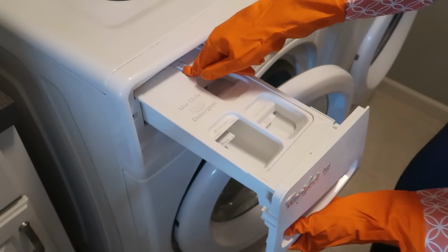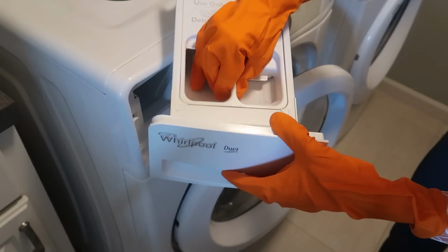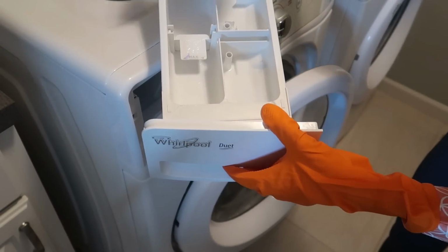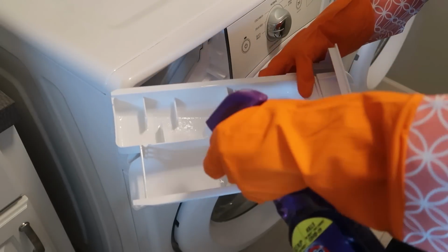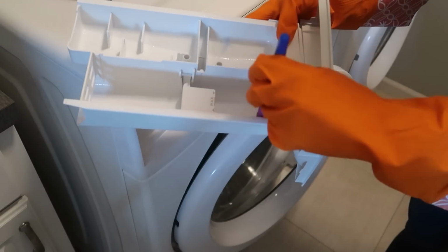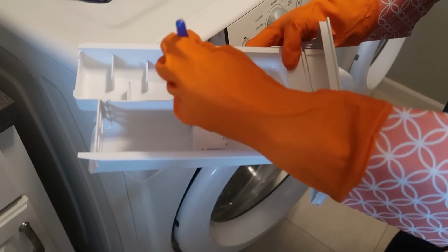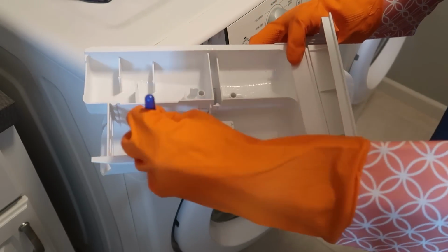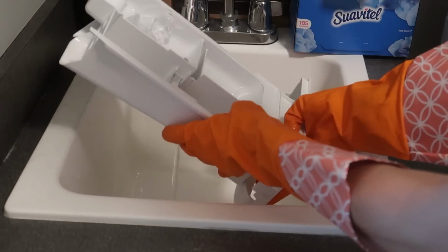How about this compartment right here that houses all of your laundry detergent, bleach, fabric softeners, you name it. It can tend to collect a lot of mold. If you saw my recent 5 brilliant home hacks video, you will have seen all the mold that was up in here. But if you just want some routine maintenance cleaning, this paintbrush works amazing. Spray your Spic and Span in there, rinse it out if you want to, and you are good to go.